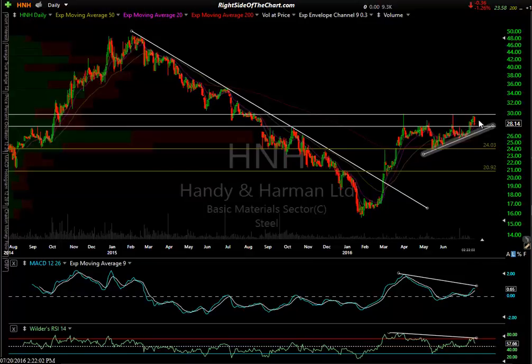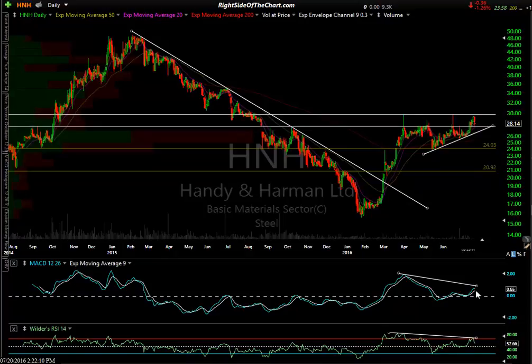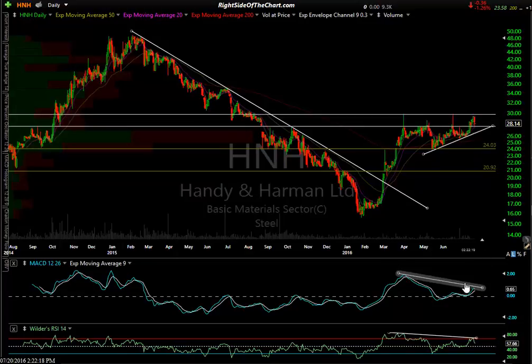Something to note, any additional kiss of this level here, the 2980 level, either of these previous reaction highs, will put in a divergent high, because all you need is an equal or higher high with the MACD and RSI making lower highs. So that is why I wouldn't be chasing an upside breakout of this pattern right now. Well, that and the fact the sector looks bearish to me, but more importantly, that divergence.